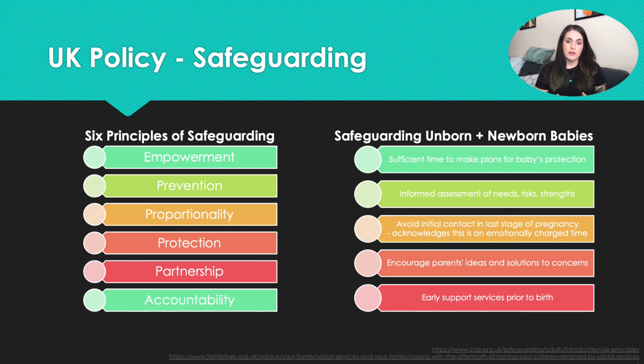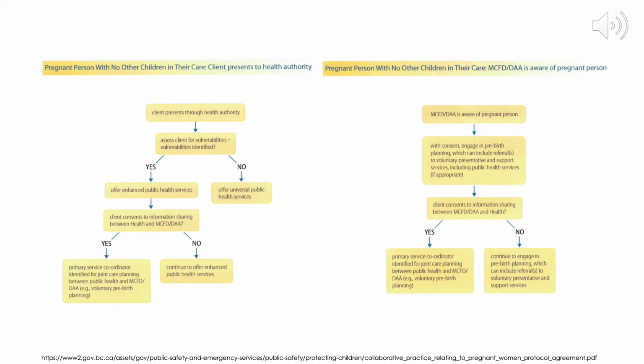So from what I gathered, this is similar to the approach that BC is now taking when considering pre-birth planning. So we're pretty much done our discussion of birth alerts.